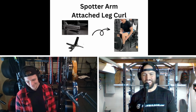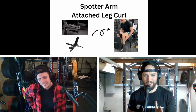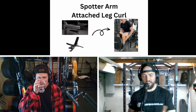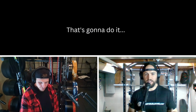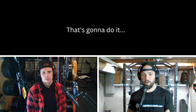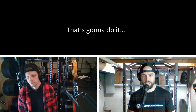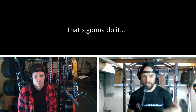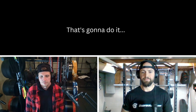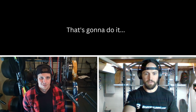So funny. I have 2 ratings as well, and mine are very similar. I give the spotter arm leg extension a 7 as well, because I would feel a little unstable sitting on my spotter arm. But his idea of having spotter arm attachments, I give a 9.5, because why there hasn't been more besides just utility seats for spotter arms, this guy got me thinking. So kudos. Great idea. And that's gonna do it.